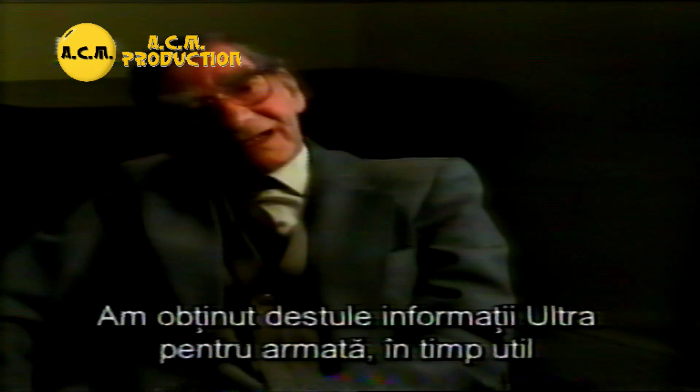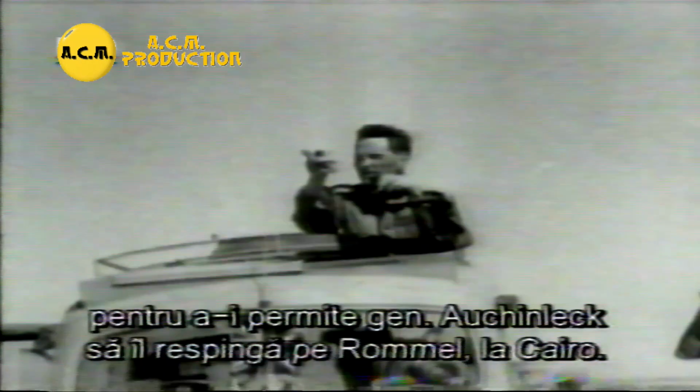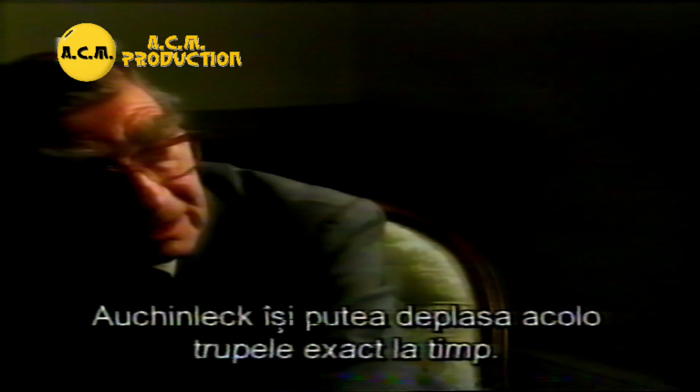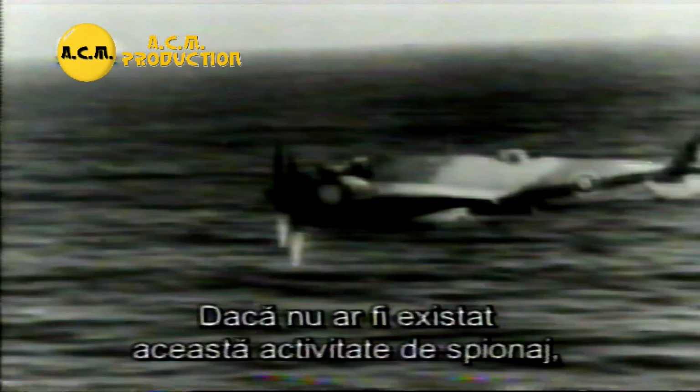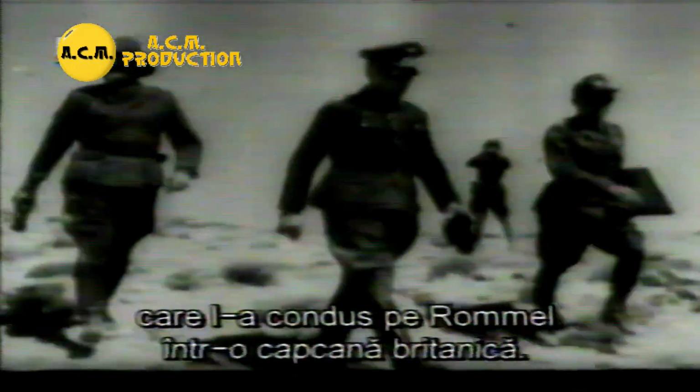We got the Army Ultra, enough of it, just in time to enable General Auchinleck to keep Rommel out of Cairo. Every time Rommel planned, I'll get through there, you see, Auchinleck could get his forces just in time. If it hadn't been for that ground intelligence, plus the resources that we were destroying, the Germans would have occupied Cairo. Montgomery used Ultra in a grand deception at El Alamein, which led Rommel to attack into a British trap.